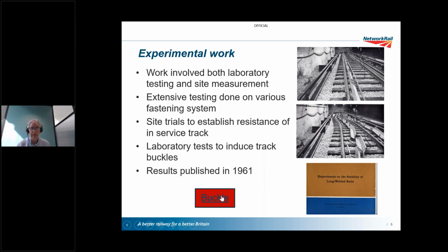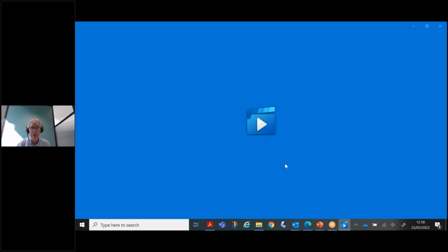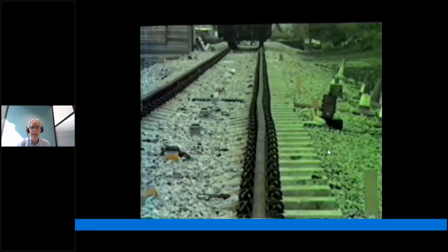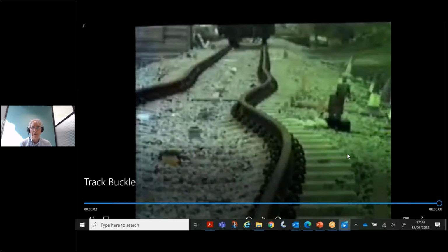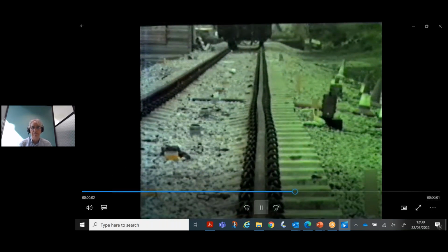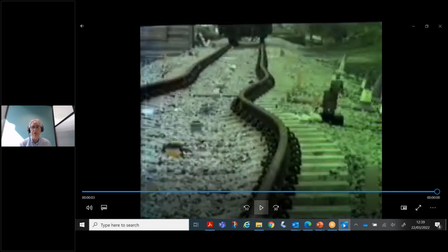So in case many of you probably won't have seen a track buckle, this should. So this is the track buckle actually happening. I'll run that again because it was very quick. So again, that's a buckle produced under controlled conditions, and it's worth stressing here, you can see what the big risk with a track buckle.